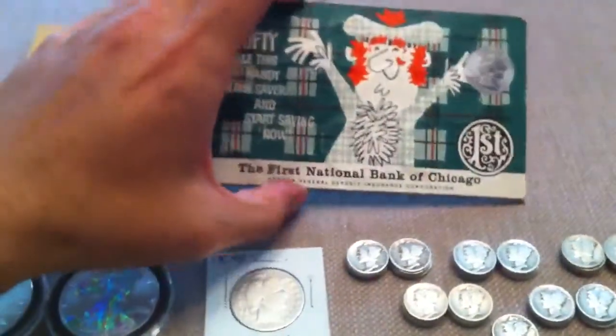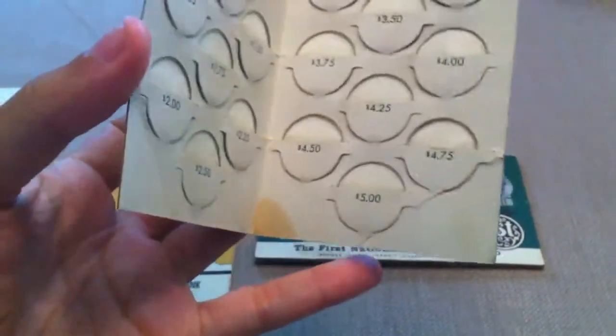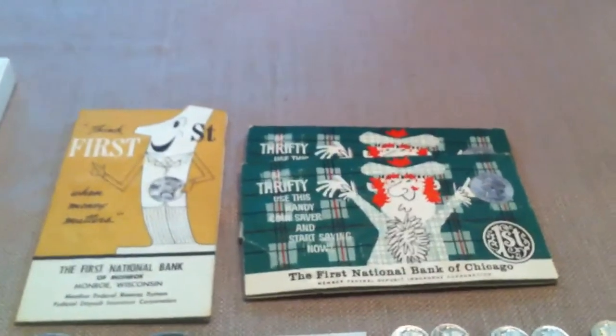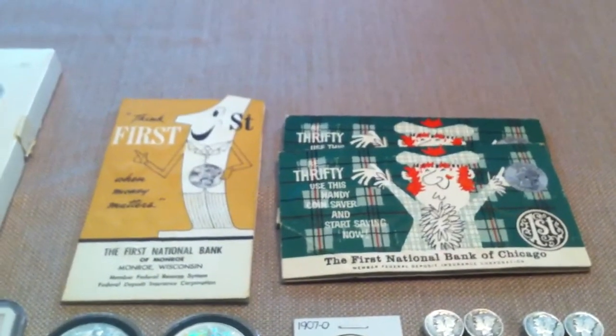These two are from the First National Bank of Chicago, and these were made in the 1960s, and these were meant to hold quarters. And these two are in really rough shape. As you see, they're all bent up, have some tears, and have some staining in it. But they're still in pretty decent shape. I do plan on getting more of these. They're really great pieces of history, and each state and each bank had their own little bank books, so I plan on getting a few more of these. I think they're really nice. So, all right, moving on.